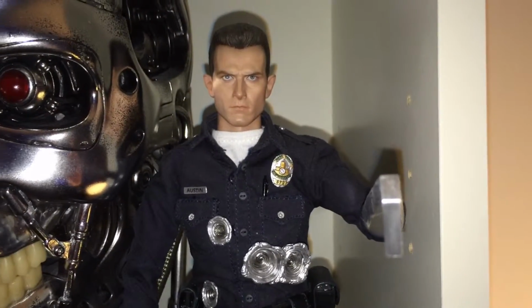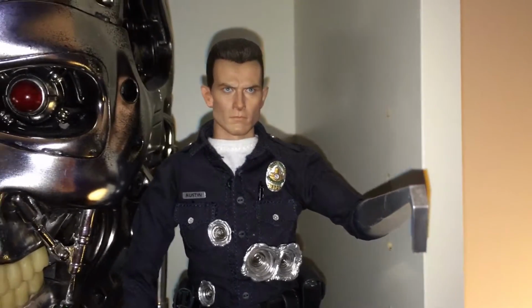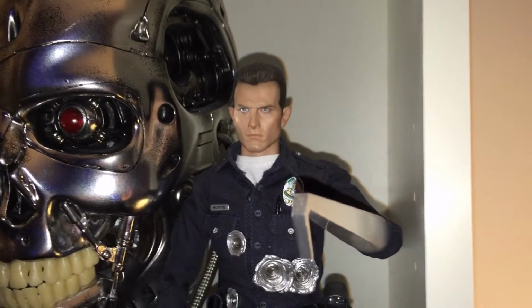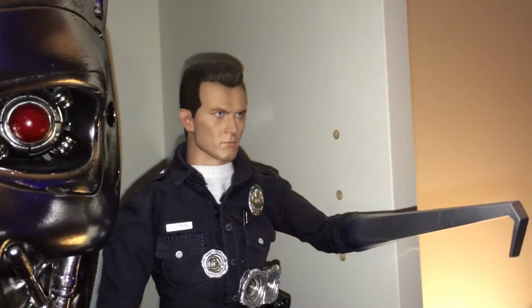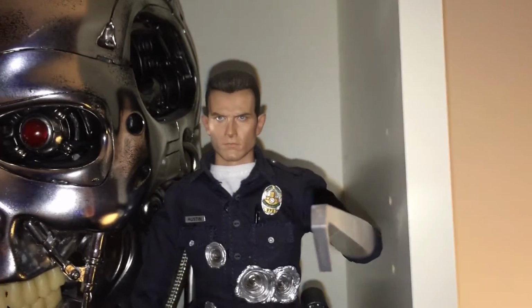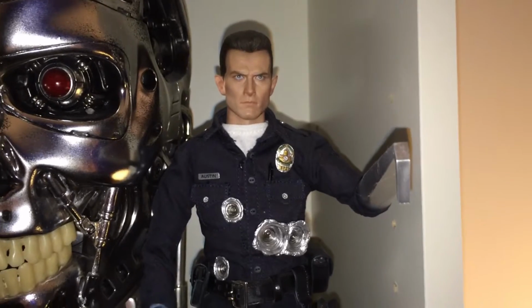So the detail on the face from Robert Patrick is uncanny. His ears are just like his, with his sticky out ears. The resemblance is, I wouldn't say 100%, but it's there. It's probably in the 90s. But yeah, definitely looks like him.